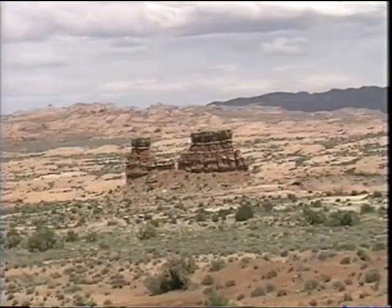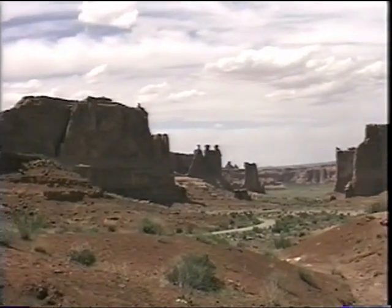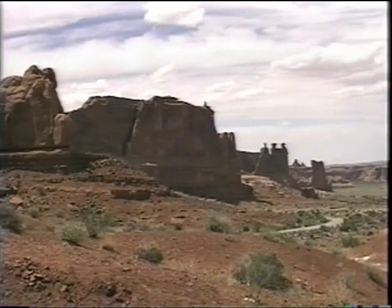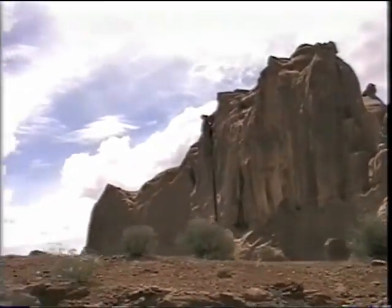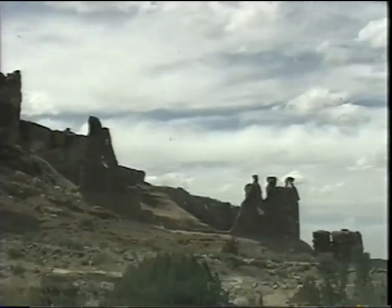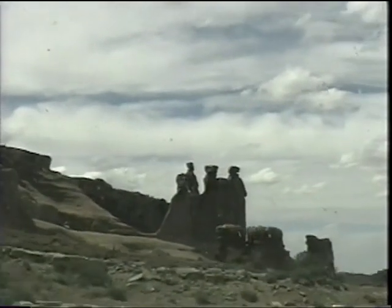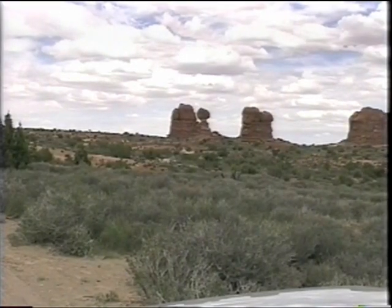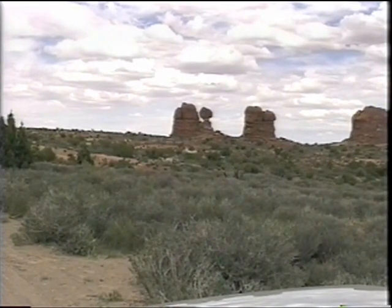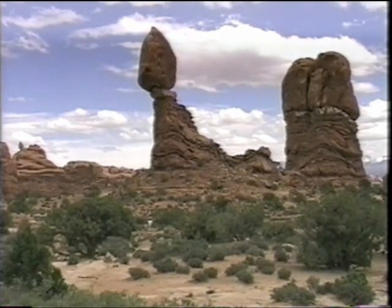Since our time is limited, we're trying to make the very best out of this trip that we possibly can. So we want to see every single rock and every single formation that we possibly can as we move further and further down into Arches National Park. We can't help ourselves but to stop and look at some of the balanced rocks. Very delicately balanced up there.